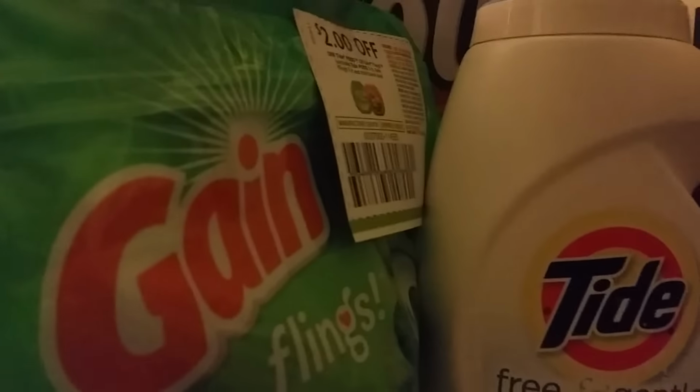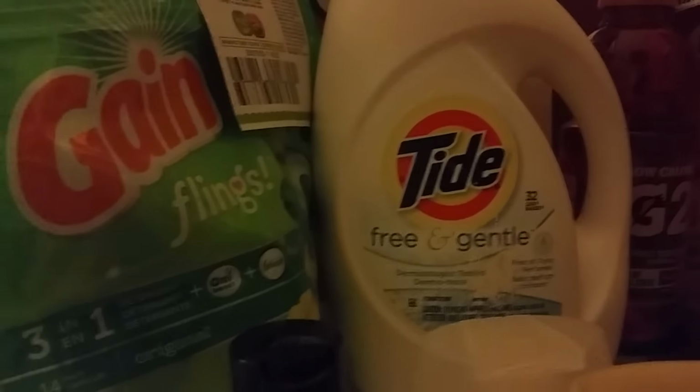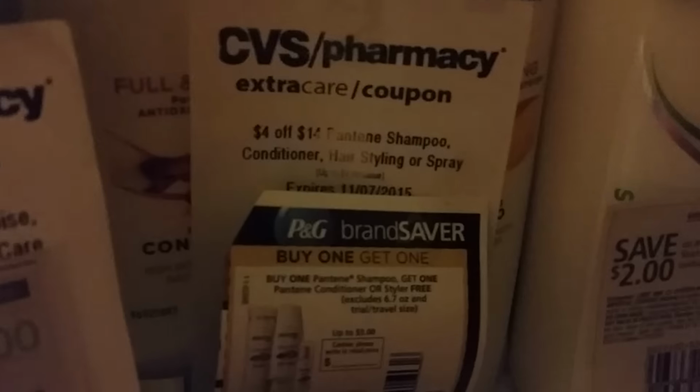So once again, friends, it's all about saving that money. I just had to come and let you know what was going on at the local CVS. And don't forget the Pantene, 2 for $8, and you get back the $4 ECB. This is on November the 15th as well.